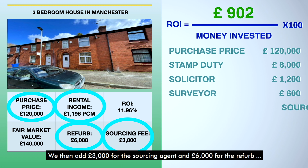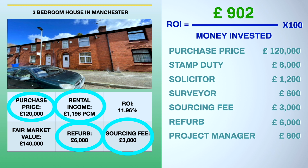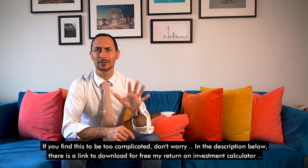We then add £3,000 for the sourcing agent and £6,000 for the refurb, plus we also need to add approximately 10% of the refurb cost for the project manager that will follow the refurb on your behalf. We add another £600 for that. So the total cost, you see that now it goes all the way up to £137,400.